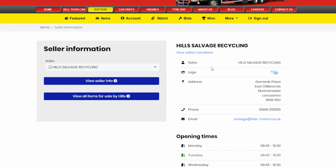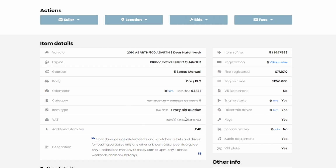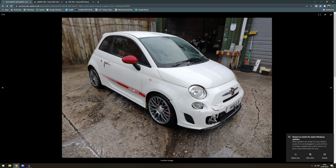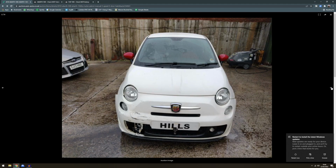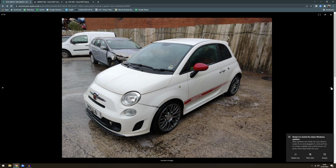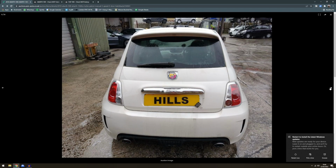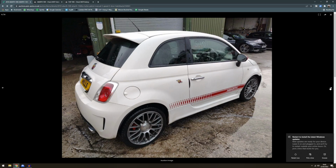And this is, where is this? Lancashire. Oh God, might be a bit too far, possibly. Let's have a quick look. So it needs a new front bumper, possibly a DRL. Think that's it. That might be okay.